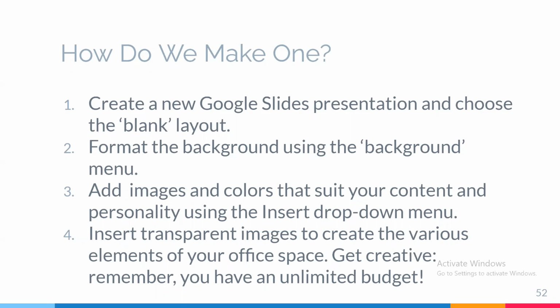Then you're going to format the background. There's actually a background menu that you would click on so that you can change the backgrounds that you have, and I'll show you in a moment. And then you just make it your own.